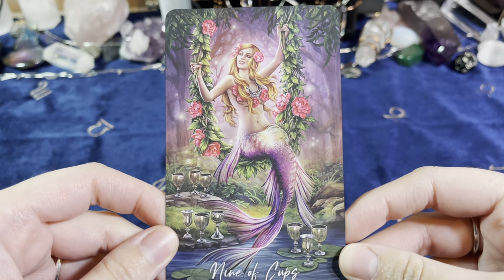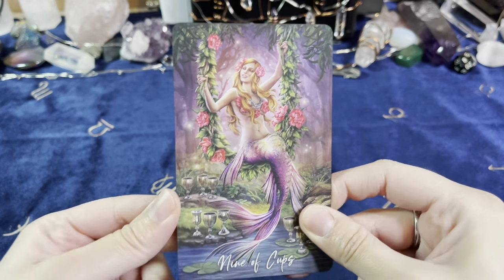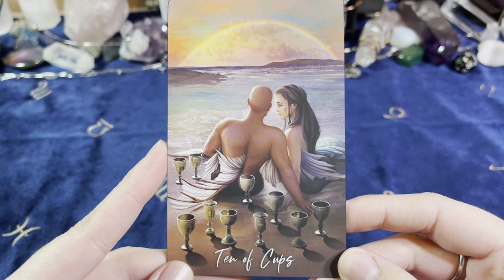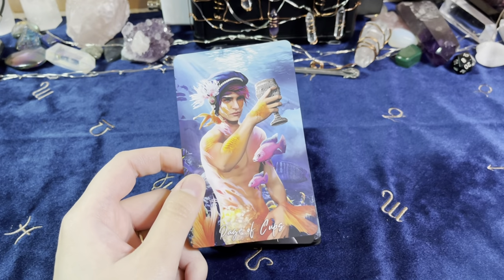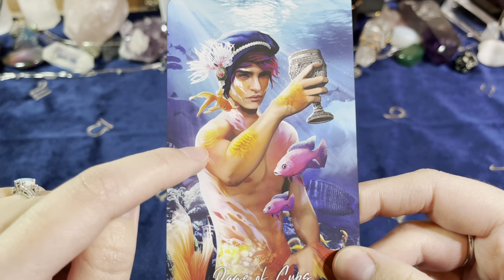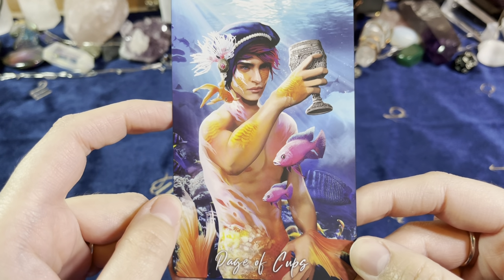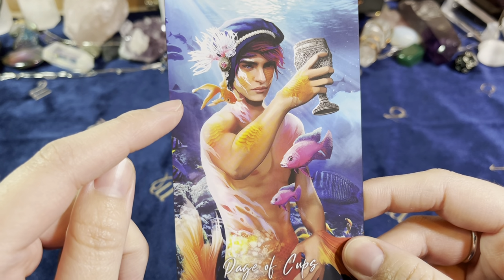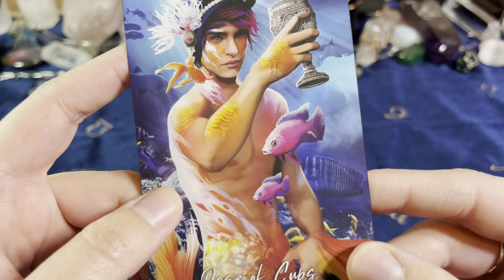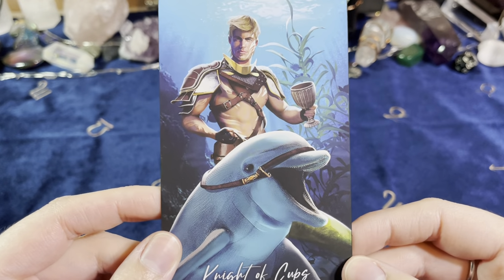Nine of Cups. Ten of Cups. Page of Cups. Oh, I like how they did the scales right there. That's cool. Oh, are those sharks? I think that's a shark and one right there. Look at those fishes. No, look at the dolphin!